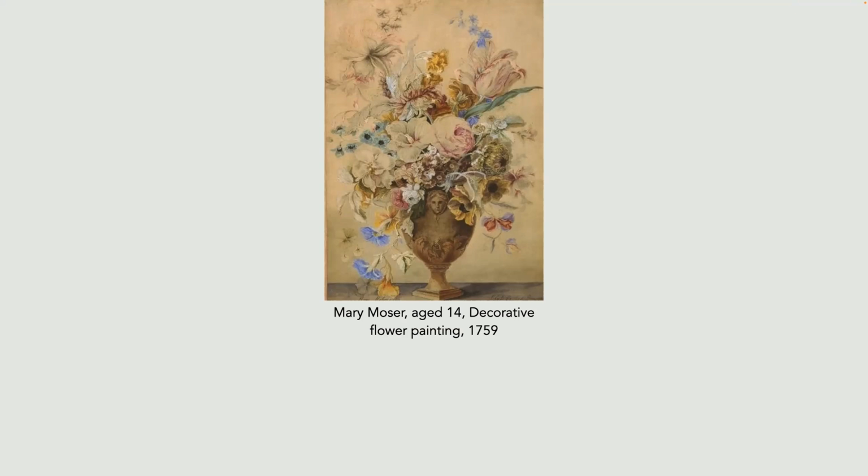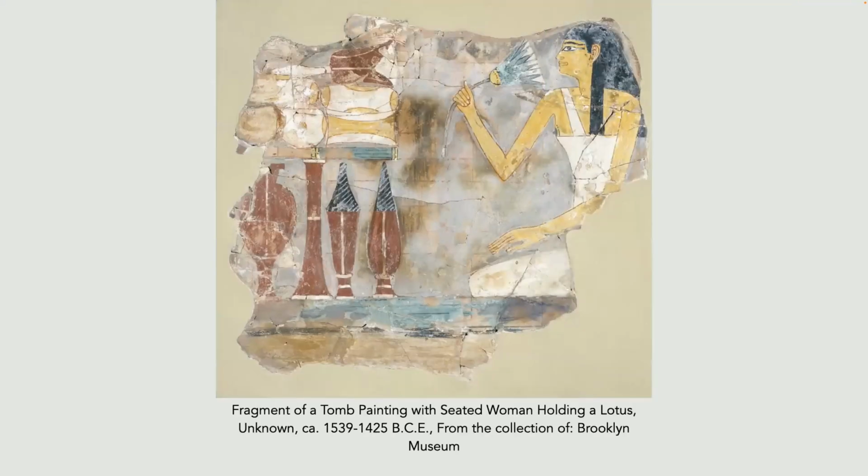I'll come back, I think, to the Dutch flower painting and its inspiration. But before I do, I'll just put the history of flower painting prior to the Dutch painting of flowers. 3,500 years ago, the ancient Egyptians were painting flowers, and the earliest painting we have of flowers is of the lotus. Now, the reason is symbolism.